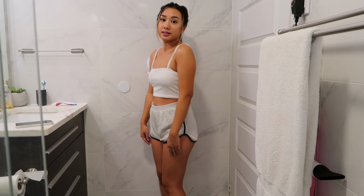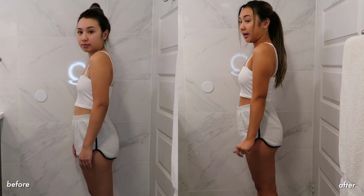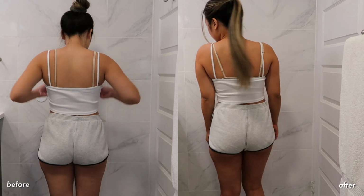This is after. It's a really nice deep tan on me and I like it a lot. It's so cute. It was really easy.